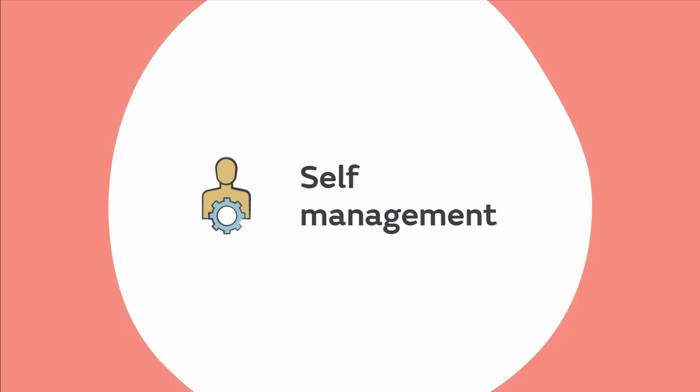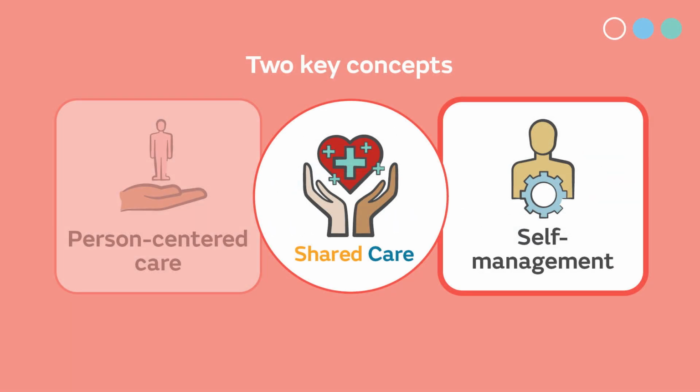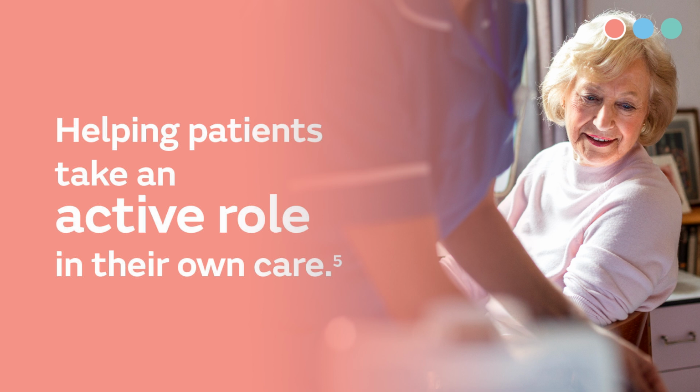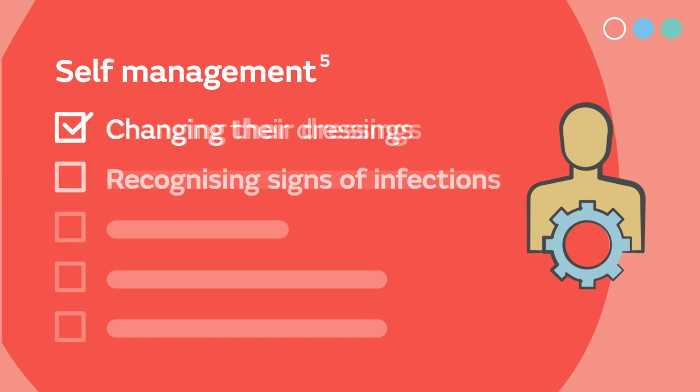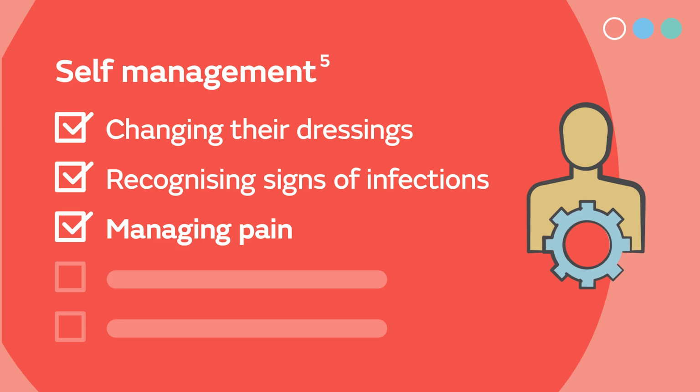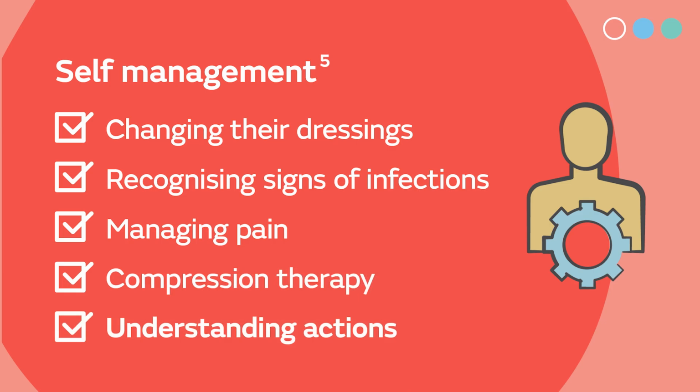So now let's talk about self-management, a core part of shared care. Self-management means helping patients take an active role in their own care. That might mean changing their own dressings at home, or recognizing early signs of infection, or managing their pain or compression therapy routines, and definitely means understanding why these actions matter.